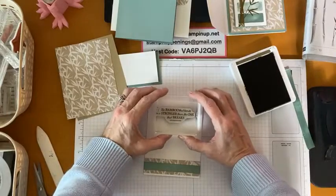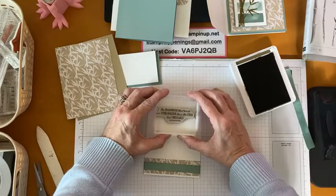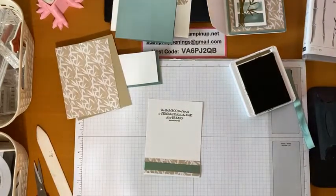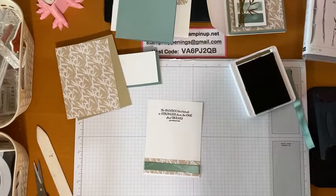Okay, so I'm just going to put the sentiment right up here. Attempt to make it straight. There we go. Now I'll clean off my stamp.